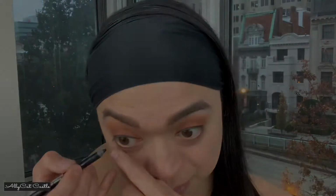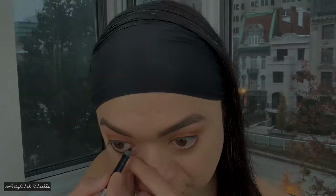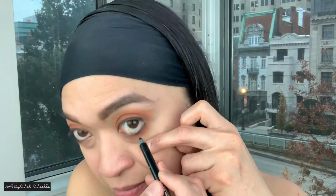To add more drama, we will be lining our inner bottom rim of the eyes with the Maybelline Tattoo Studio Gel Pencil Liner in Deep Onyx. What you're going to do is hold your lids like this and do little dashes right on the inner lash line. When you do your inner bottom rim, you have to put some pressure so that you can actually see the pigment go right on your inner lash line.